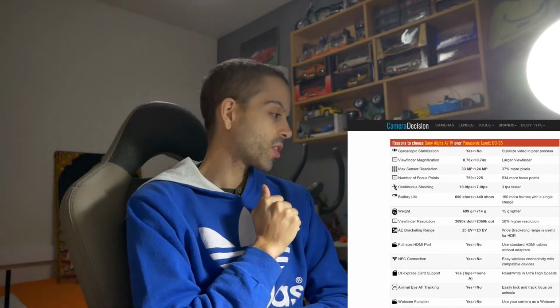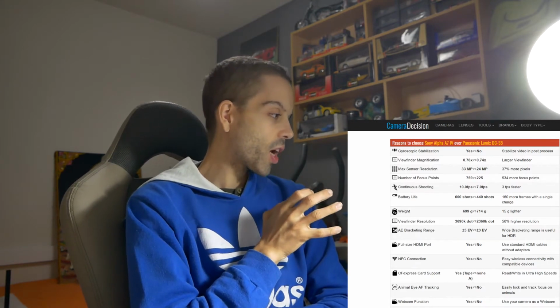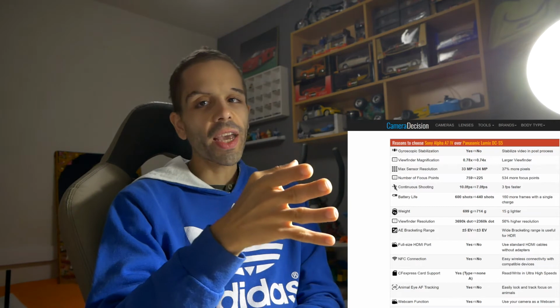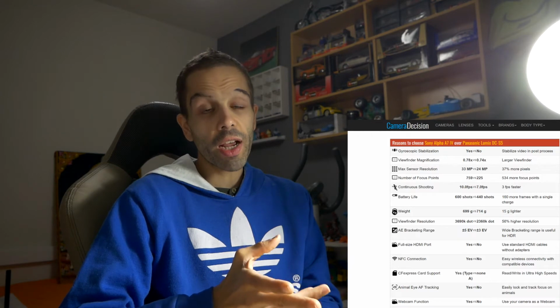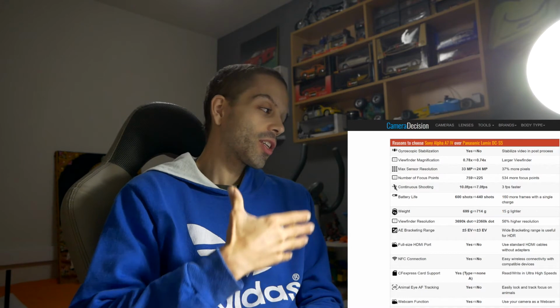It has a 3.69 million dots EVF compared to the Panasonic, which is only a little bit above 2 million dots. Now, I know Panasonic had to compromise somewhere to meet the price point for the S5. Unfortunately, the S5 lacks the 5 million dot EVF of the S1, the S1R, and the S1H. I wish they would have gone with the 3 million dots of the G9. The G9, which is the Micro Four Thirds camera, has 3 million dots. The S5 unfortunately has only 2 million dots. The Sony has 3 million, so there's that.